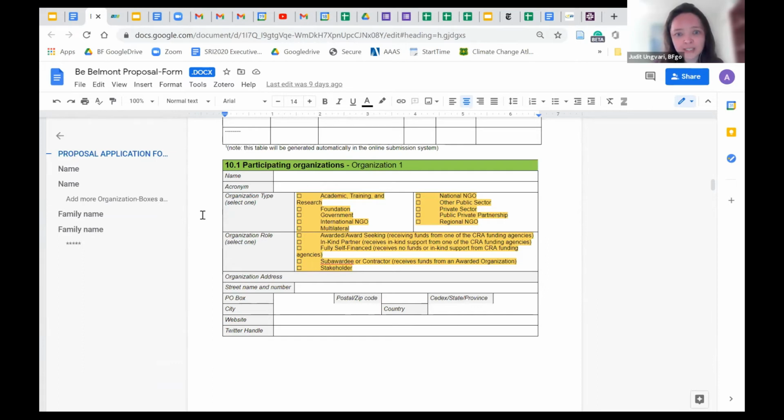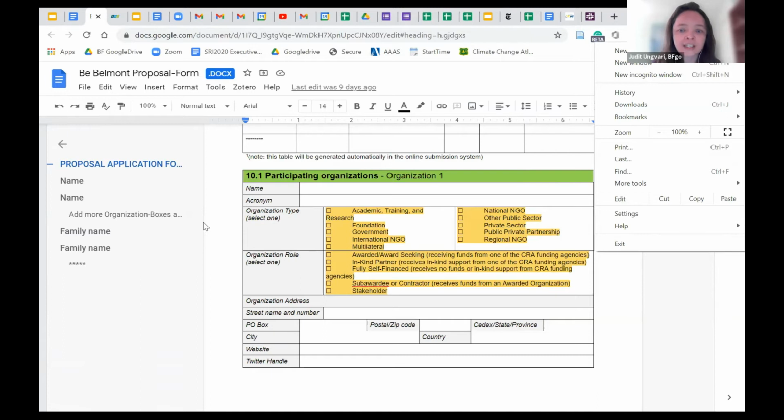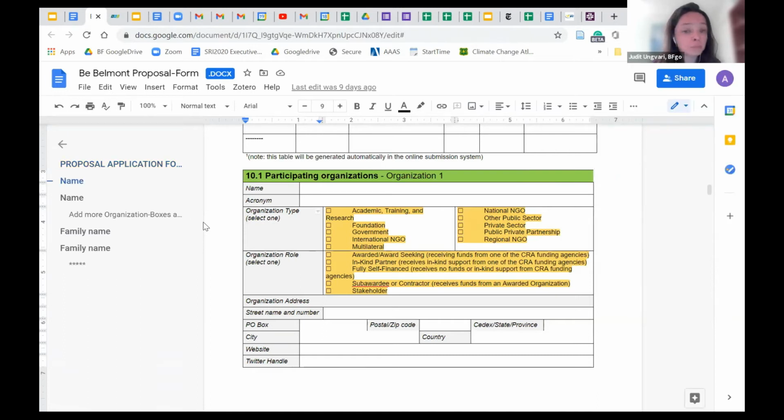So is this organization going to be one that is seeking actual funding? So you have to have an annex that backs that specific organization. And as award seeking, you do have an annex where you can receive monetary funding. Or is this an organization that's going to be an in-kind partner? So there is an annex, but they are not going to receive monetary funding. Instead, they are going to receive in-kind support from one of the funding agencies. So they will be backed by an annex. Or is this an organization where the person participating in the project is fully self-financed? So they do not receive funds or in-kind support from any of the CRA funding agencies.